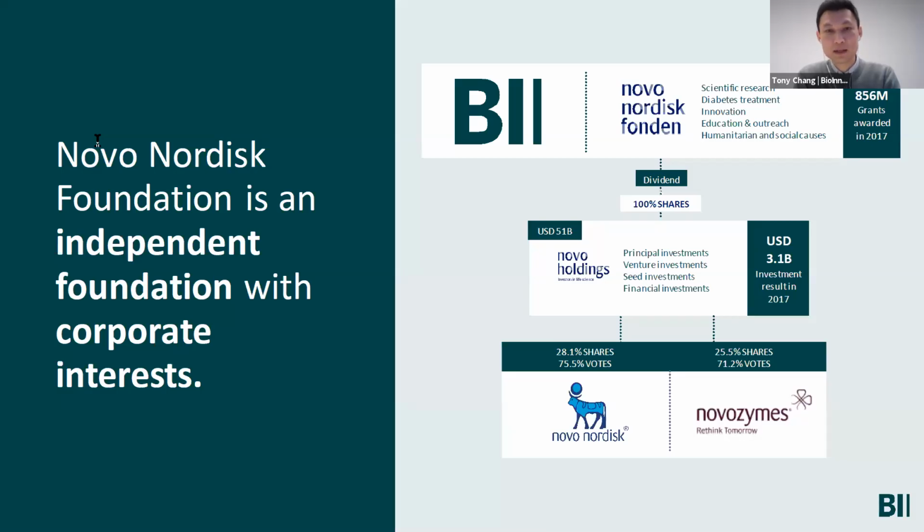As mentioned, Bioinnovation Institute is a part of the Novo Nordisk Foundation as an initiative under the foundation. Hence, we are a non-profit early life science incubator.